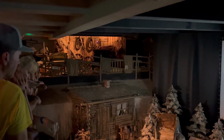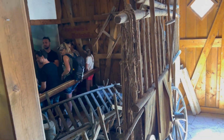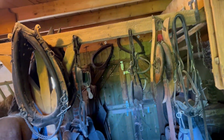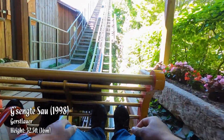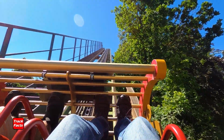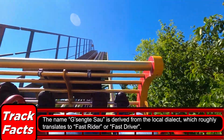This is essentially the queue for a Wild Mouse style coaster. This is seriously impressive. With all the cobwebs. It's so funny, they don't even come in and check. No check, just go. Looks like the line got significantly longer. Yeah. So weird.